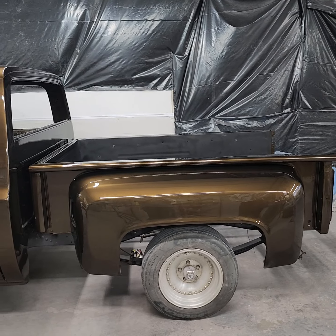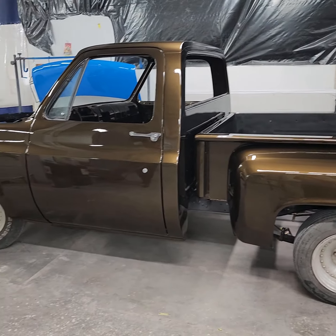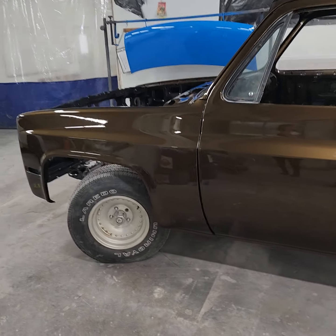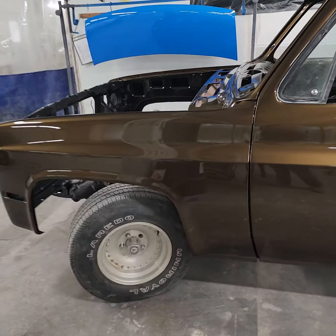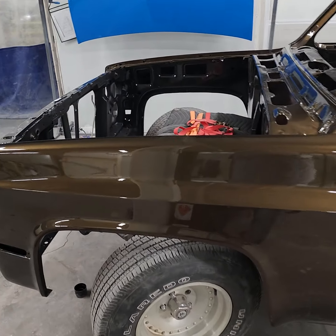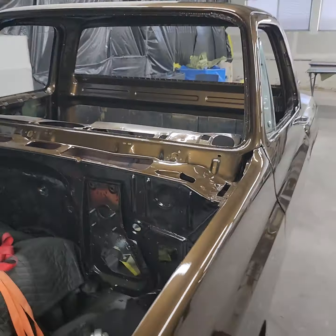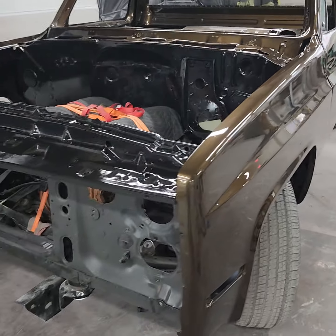Let me just turn this camera around. There we go, guys. Check out this beautiful square body Chevy. This thing is amazing, and we have done a lot of work on it. It came to us orange and just all kinds of madness. And now it is this. Well, we're going to get the exact paint code here in just a minute.